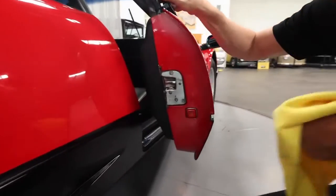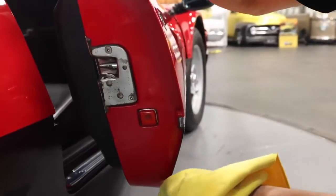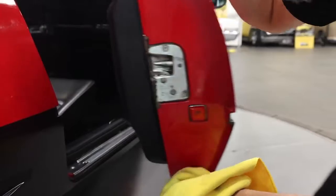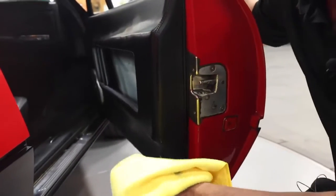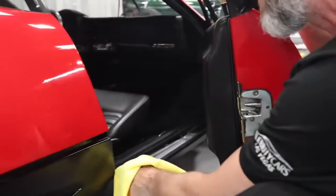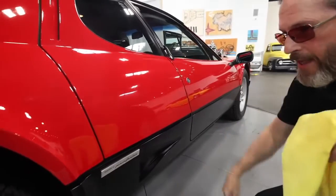Looking inside the door here. You Ferrari guys would know what you're looking at as far as color schemes are concerned and so forth. We'll get inside in just a moment. All the gaskets, there's a rubber gasket in here. This is in really, really nice shape, goes all the way around. Okay, again, we'll get back to that in a minute.